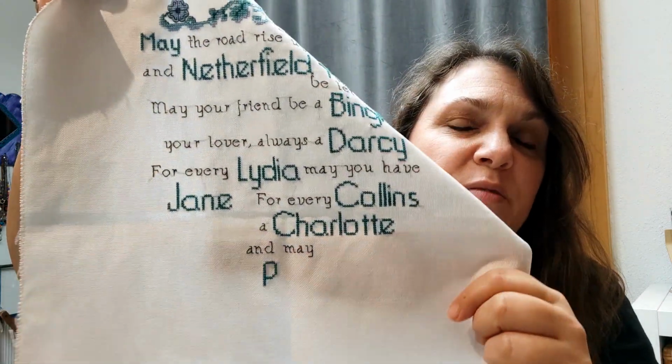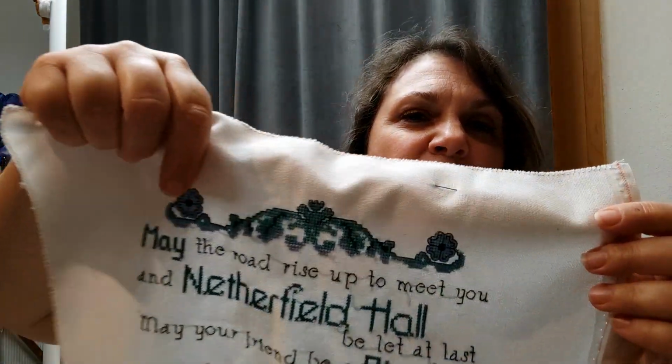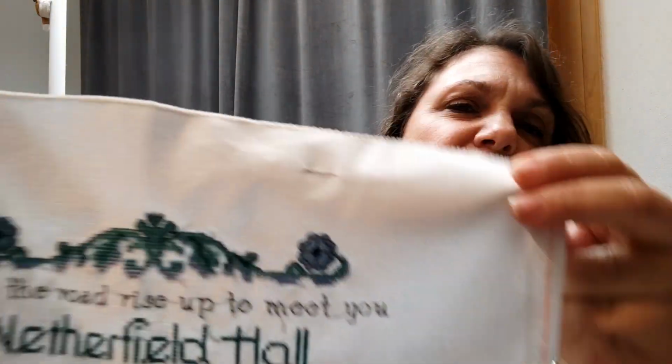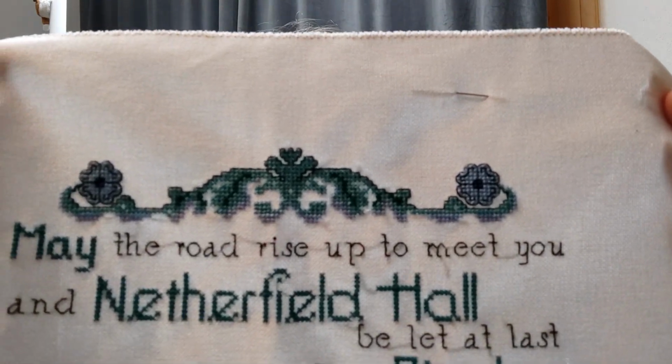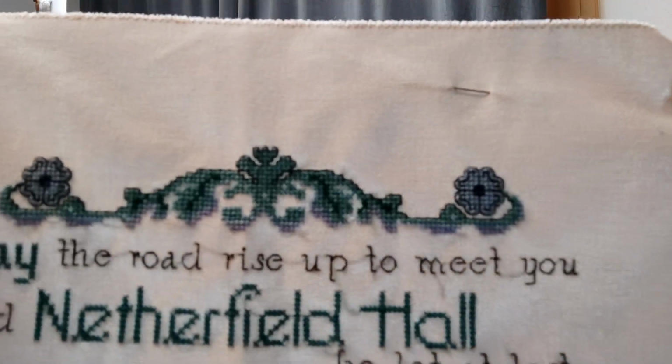I started the P in Pemberley, and then there's a bit more black writing, and then there's a thing of those flowers. Let's see if I can get it to focus, maybe. For those flowers down below, I've been working on it just a little bit here and there.